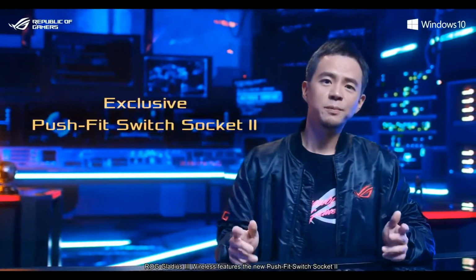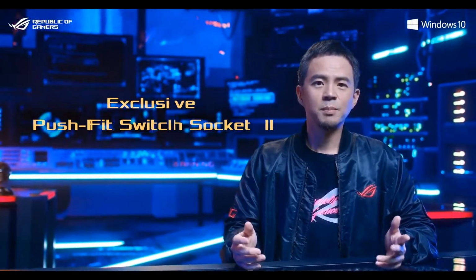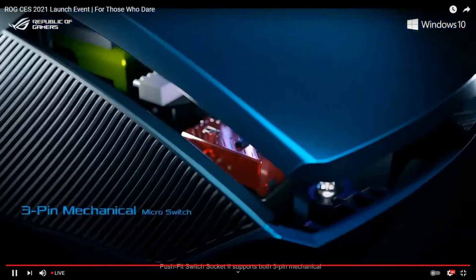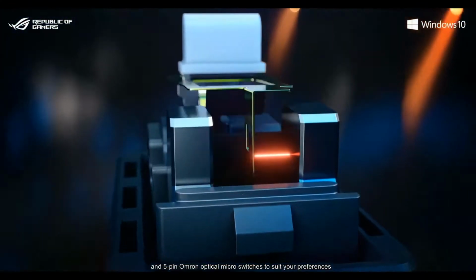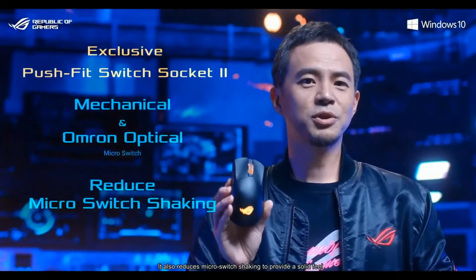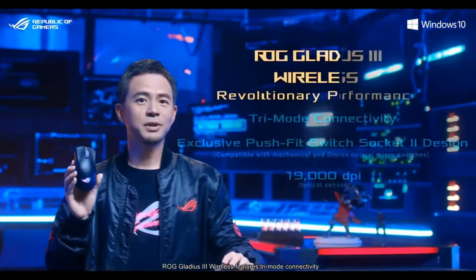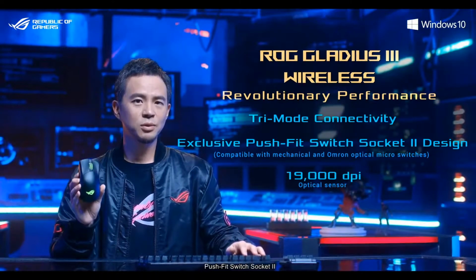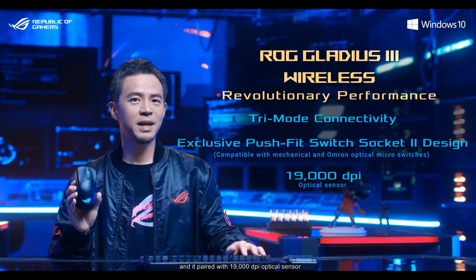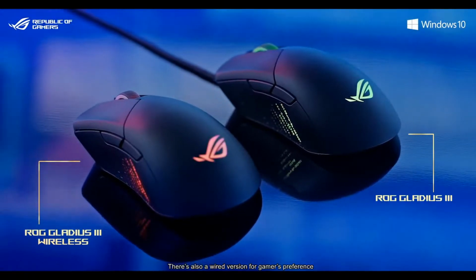ROG Gladius 3 Wireless features the new push-fit switch socket 2. Unlike the previous design that only supported mechanical micro switches, push-fit switch socket 2 supports both 3-pin mechanical and 5-pin ARM-ROM optical micro switches to suit your preferences. It also reduces micro switch shaking to provide a solid feel. To recap, ROG Gladius 3 Wireless features tri-mode connectivity, push-fit switch socket 2, and it's paired with a 19,000 dpi optical sensor. There's also a wired version for gamers' preference.